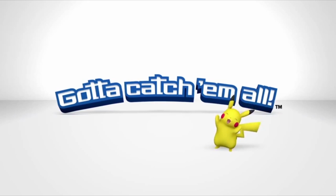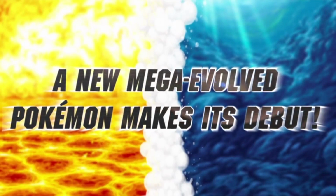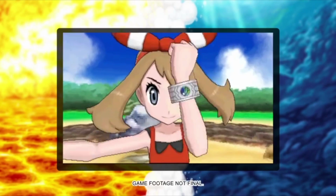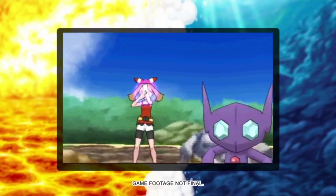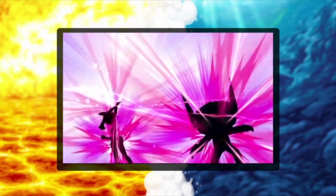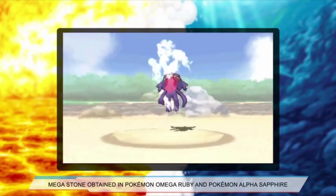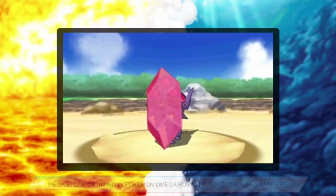A new Mega Evolved Pokemon makes its debut. Mega Sableye! Yes, if this awesome Pokemon couldn't get any more awesome. This Pokemon was already a beast and its typing has no weaknesses. It now has a Mega Evolution. Watch out everybody. And might I just say it's looking pretty damn cool.